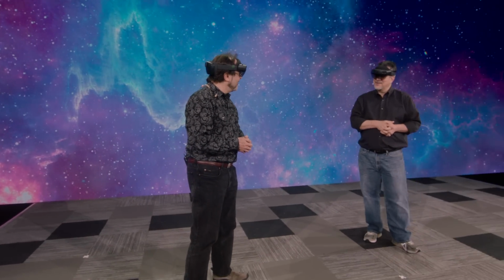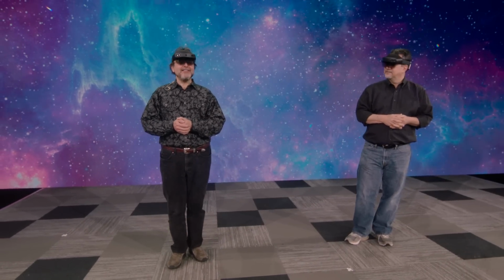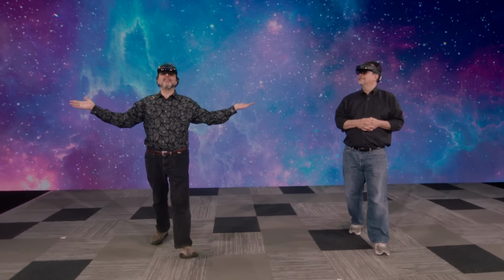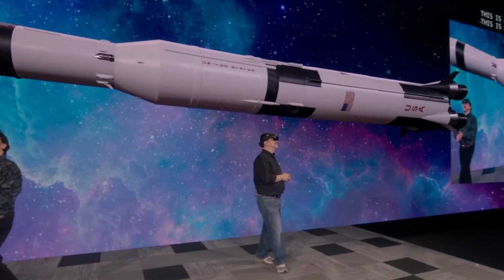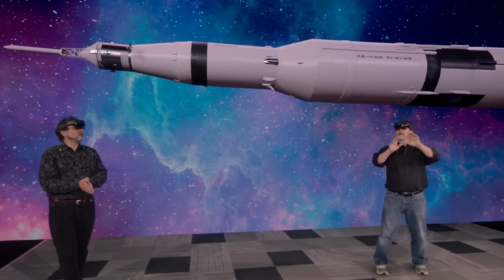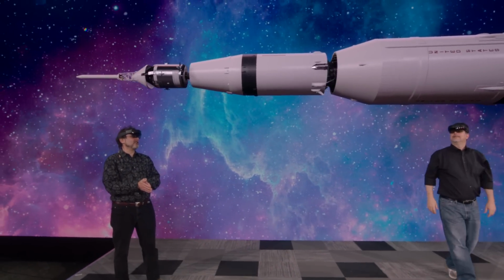I was 7 years old. I was 13. I've been waiting for this for a long time. And what made it possible was this. The Saturn V moon rocket, the largest rocket ever successfully flown.